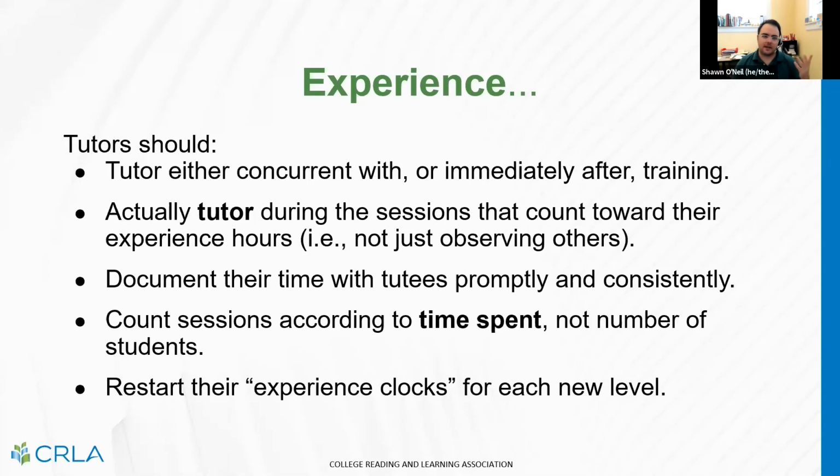We ask that you have some way that the tutors can document their time. So we used to have this really weird 80% rule. Is anybody here familiar with it?